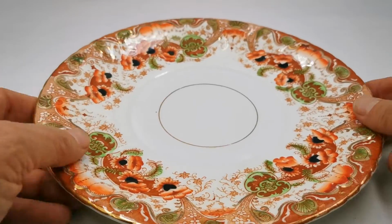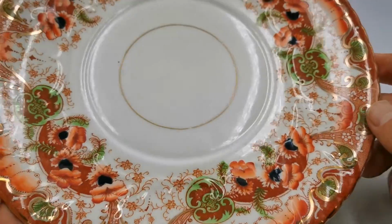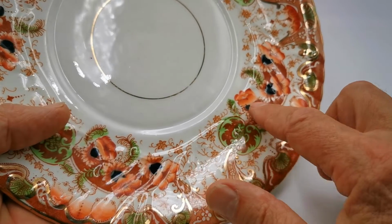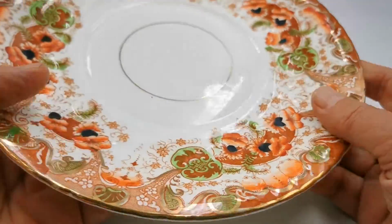Anyway, I digress. It's in lovely condition, good retention of the gilt around the centre, lovely glaze condition with bright reflection, as you can see, good hand applied colour and decoration here with the greens, the oranges, the blacks, almost cobalt bluey blacks, and then the gilt applied all the way around.